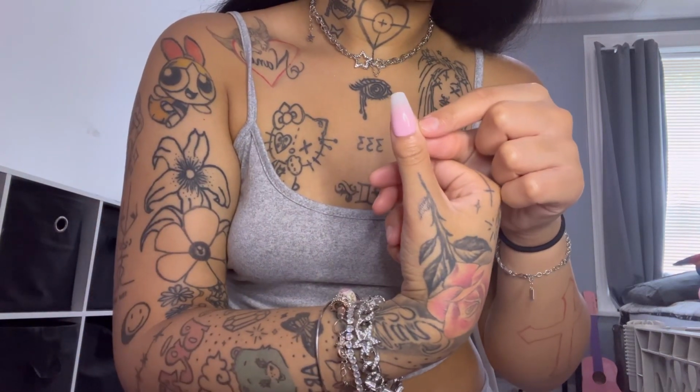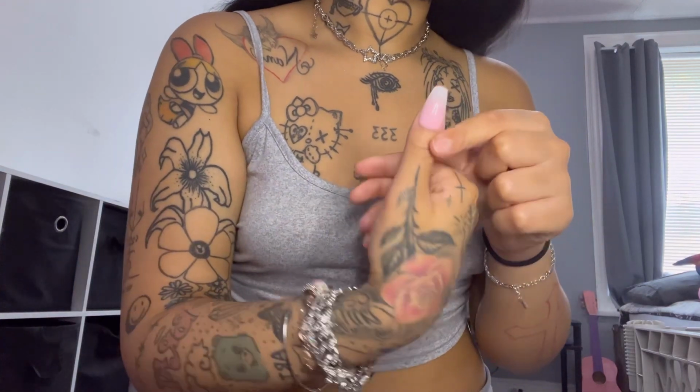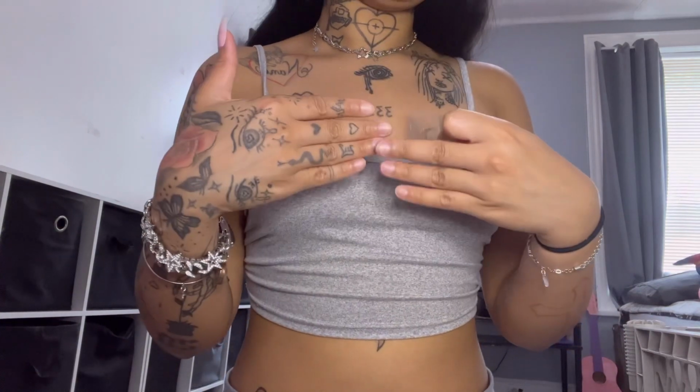This is how the nail looks so far. Guys, I'm literally already obsessed with how that looks. It looks so natural and I love this length and shape. I'm now gonna go ahead and just repeat the same process for the rest of the nails.